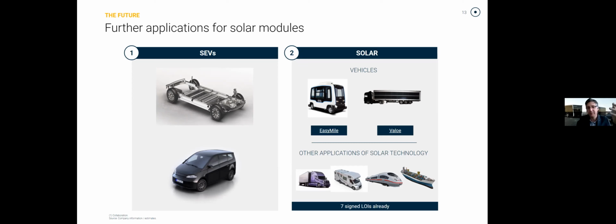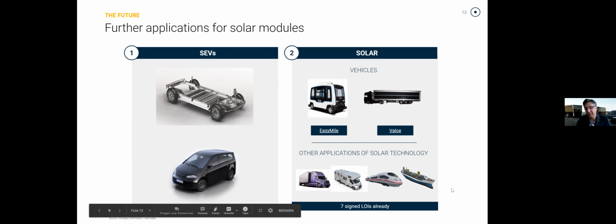So this vehicle is fully autonomous. It's a small taxi, typically for, I would say, fair areas or a big company with several buildings where you need this kind of vehicle to move people from one building to the others. And this is a full automated vehicle. Then we develop a full trailer, and I will go later on the trailer to explain a bit the advantage of having photovoltaic on the trailer. But on top of that, we get 7 LOIs signed for different industry to apply our technology in other vehicles, boats, trains, trailer, trucks, recreational vehicles.